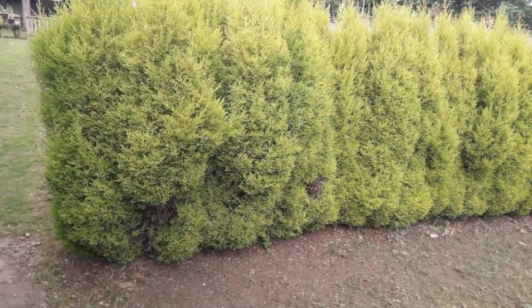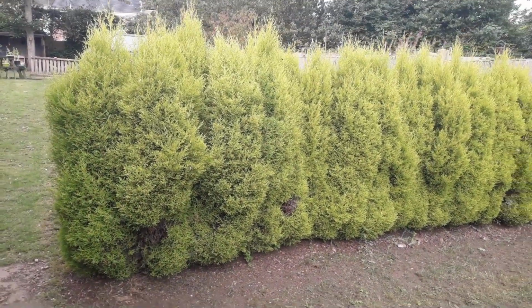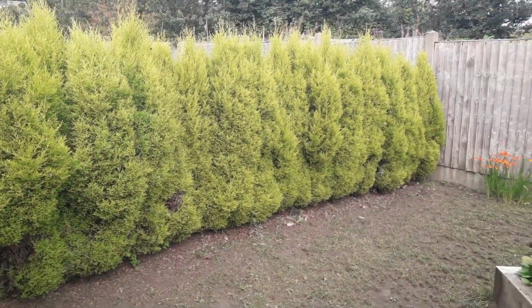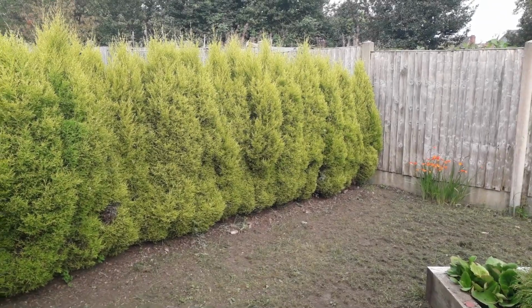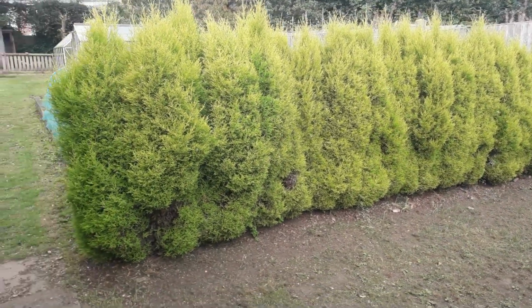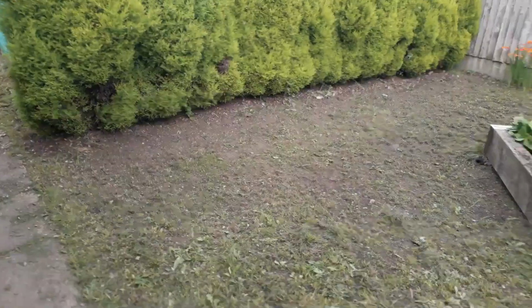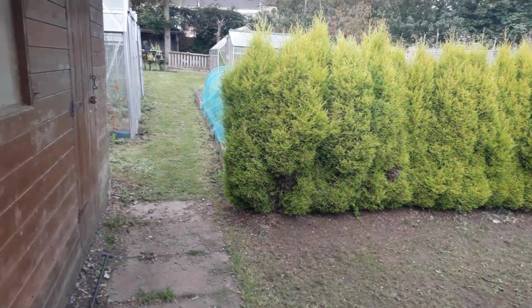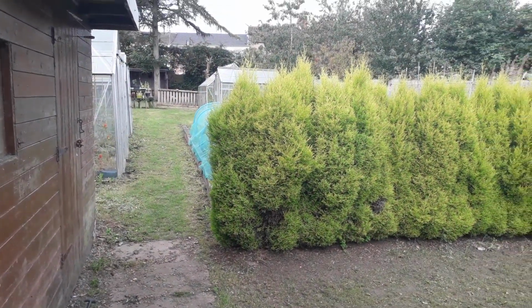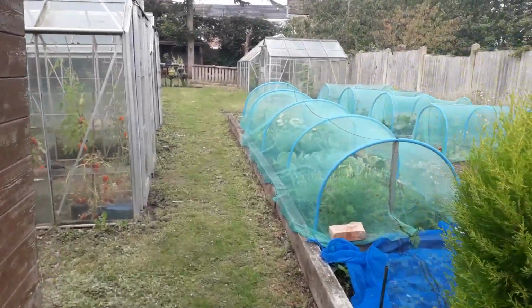There's some that I put in as well, and I bought them from a little supermarket shop, again 2 to 3 years ago, and they were about 14 inches tall. But look at them now, grown really nice, and they've created a border for us so we can separate this flowered seating area from the part that we use for growing all those vegetables.